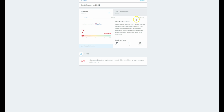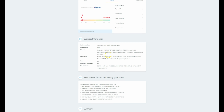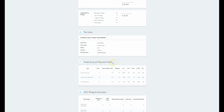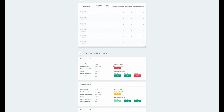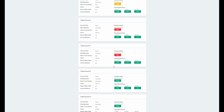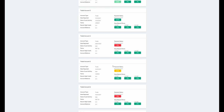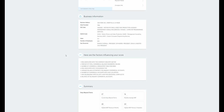So here's a summary of your score. Here's factors that affect your score, for example, with Experian. Here's your actual report information where you can actually see your business information, factors influencing your score, all kinds of summary data of what's on your credit report. You can see public records such as tax liens, UCC filings for outstanding loans, and you can also see all of the trade lines that you have and your complete payment history with everything that reports to your business credit reports. As you've learned earlier, what matters when it comes to business credit building is how many trade lines you have on your credit report. This is what will determine when you can move from one tier to another in credit.